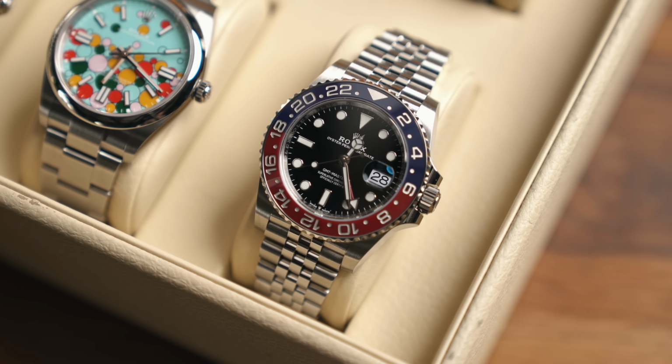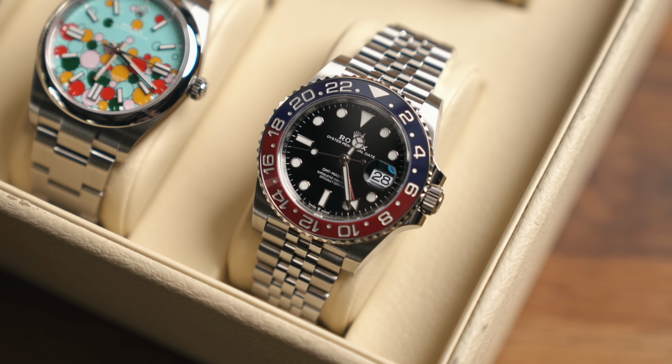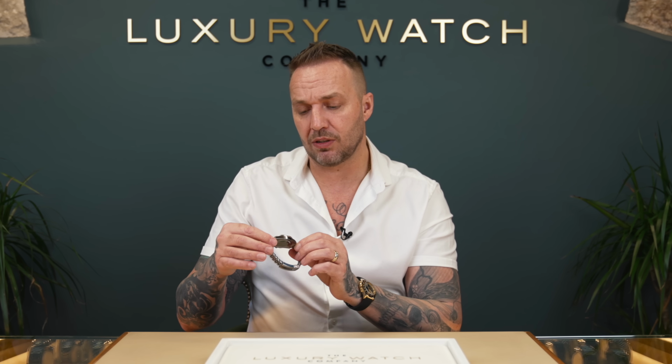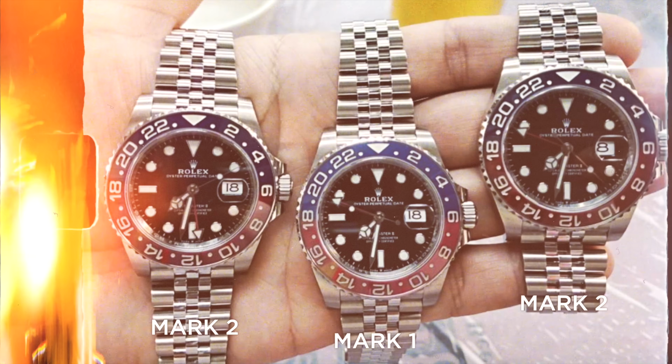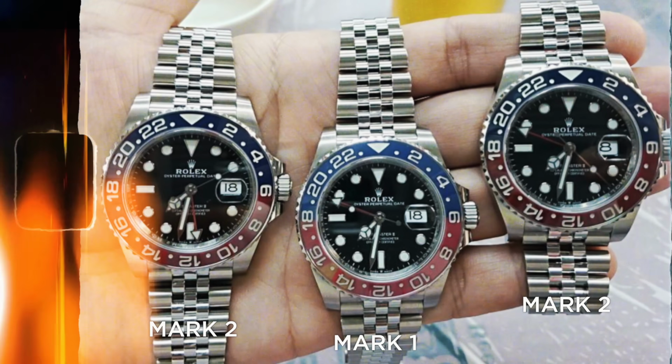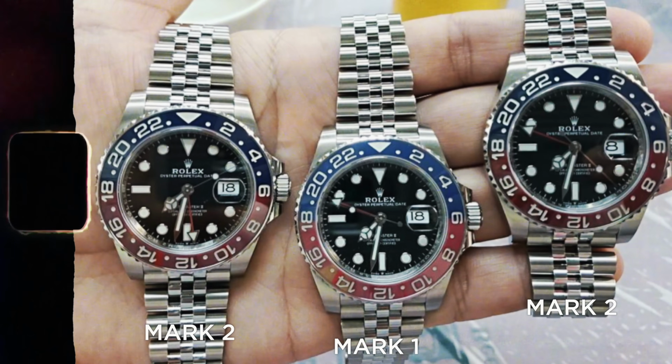It comes with the black dial and black dial only with the luminous baton and dot markers. It also comes with the absolutely stunning blue and red ceramic bezel. We've seen changes with this watch over the years where it's gone from what they would class as a Mark I bezel. For you guys that don't know, Mark I was around 2018, short run, and had a very pastel colour, so it was very sort of purpley and pinky, very light in colour.